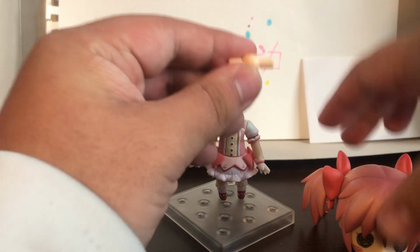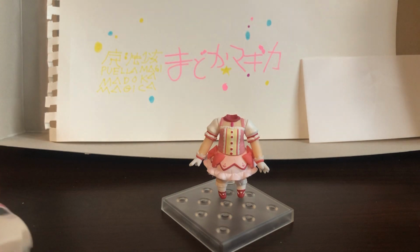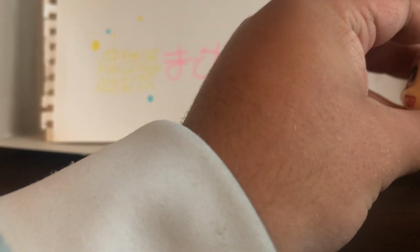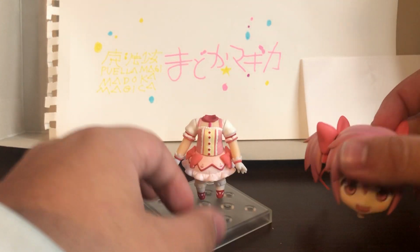So we're going to revert her back to her normal self. Oh, sorry, Madoka. Okay, but I do like the ribbons, though. I do like these ribbons. They do look nice.